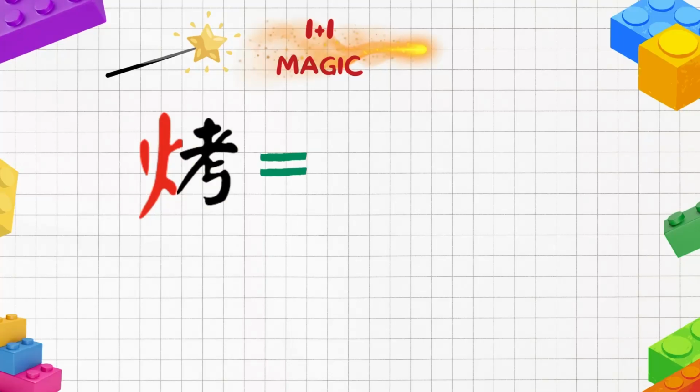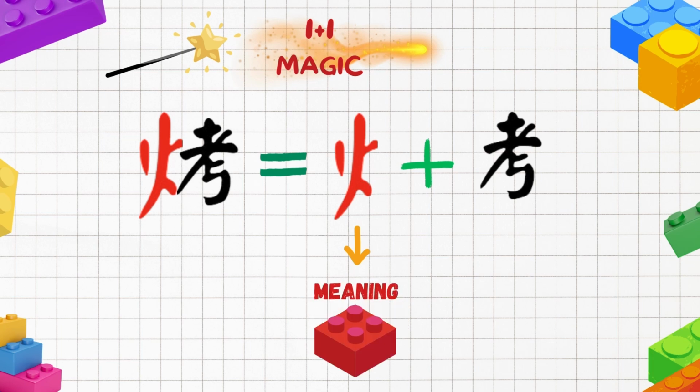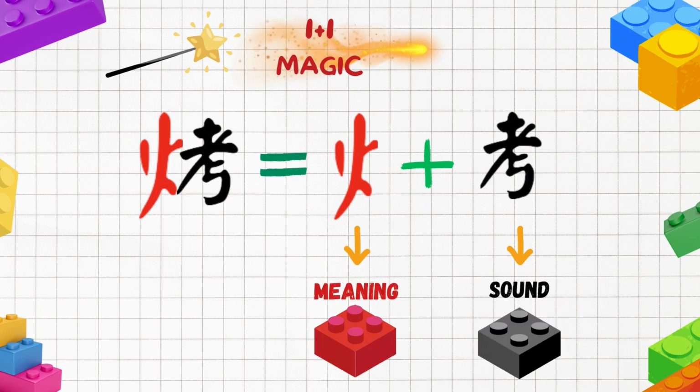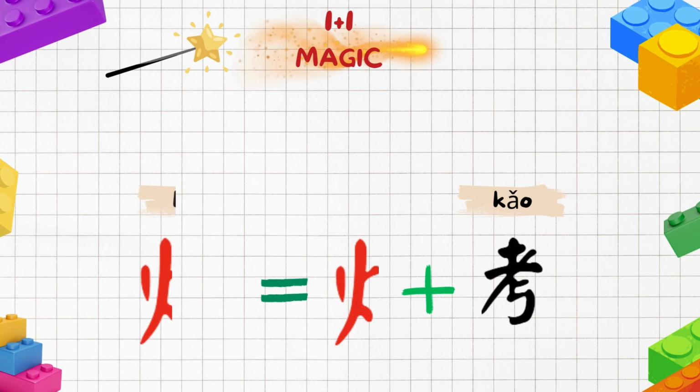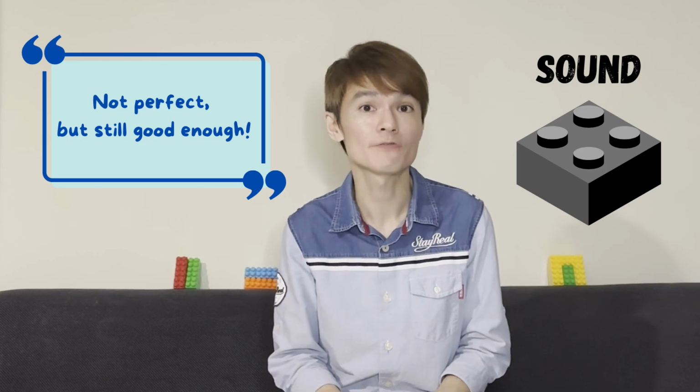Let's take the character Kao, for example. As mentioned earlier, the fire radical on the left side gives you a clue about its meaning. On the right side, the sound break is pronounced as Kao. When it combines with the radical, the character Kao sounds exactly the same as its sound break. Please note that the sound break might not always represent the pronunciation of the character perfectly.